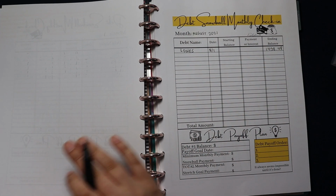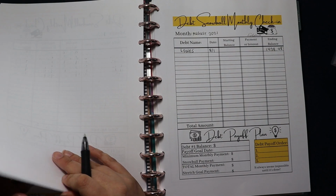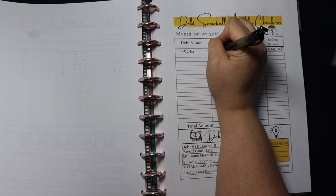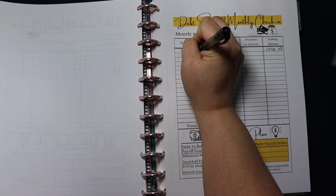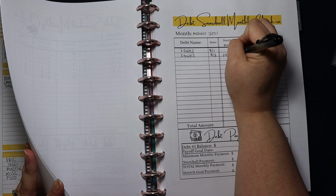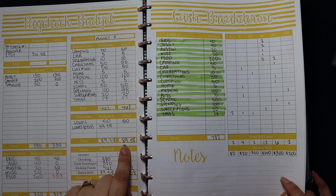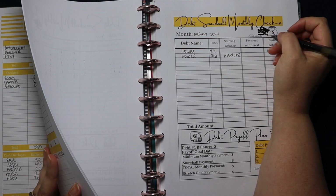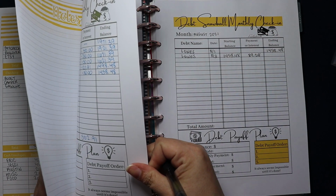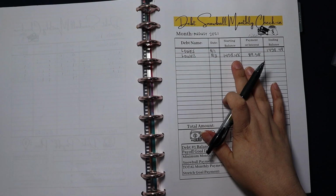Okay. So what I'm going to do then is write in all of the payments that I made for August. So we're going to flip back to my very first August paycheck budget, which was August 3rd. So on August 3rd, that'll be the date, to my Lowe's card, the starting balance was $1,458.48. I did not prepare well for this video. My apologies. We made a payment of $89.58. So that was the very first payment we made.